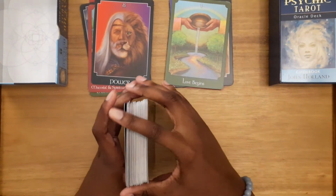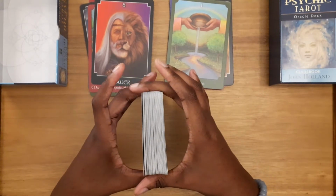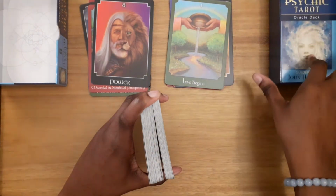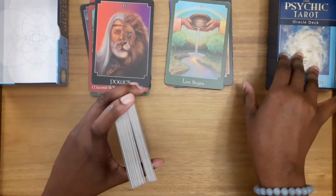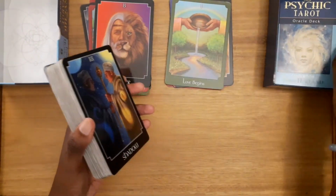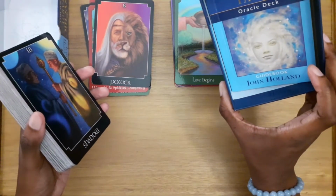Oh, the other thing about this deck is that it does not actually have any court cards. Instead, we have chakra cards. We have 7 chakra cards that replace the 16 court cards that we would normally get in a tarot deck. I noticed that in some readings here on YouTube, some people consider this deck an oracle deck, and some people treat it as a tarot, and some people kind of interchange between which one they want to use it as. I mostly use this deck as a tarot deck, but of course, you can use it however you want. It does say the Psychic Tarot Oracle deck, so I think it can be used as either. And I believe John Holland even goes into using it both ways in this guidebook as well, if I'm not mistaken.